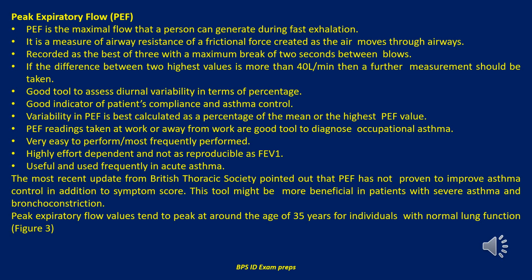It is a good indicator of patient's compliance and asthma control. Variability in peak expiratory flow is best calculated as a percentage of the mean or the highest peak expiratory flow value. Peak expiratory flow readings taken at work or away from work are a good tool to diagnose occupational asthma. It is very easy to perform and is the most frequently performed. It is highly effort-dependent and not as reproducible as FEV1. It is useful and used frequently in acute asthma.